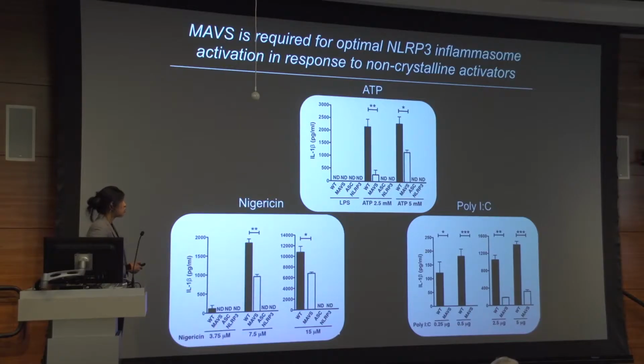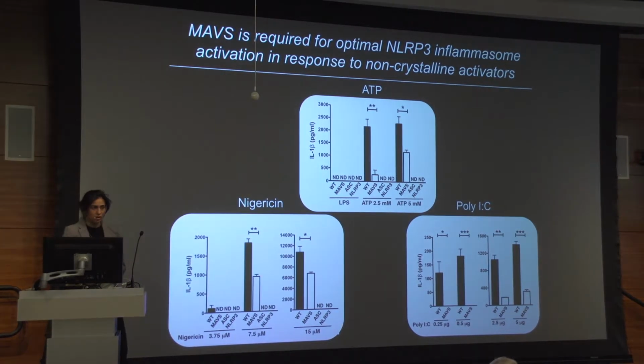However, MAVs does have a dose-dependent effect in inflammasome responses to non-crystalline activators of NLRP3, such as danger signals like ATP, which are released during mitochondrial respiration, bacterial toxins, and poly-IC, which is essentially an analog of double-stranded RNA.